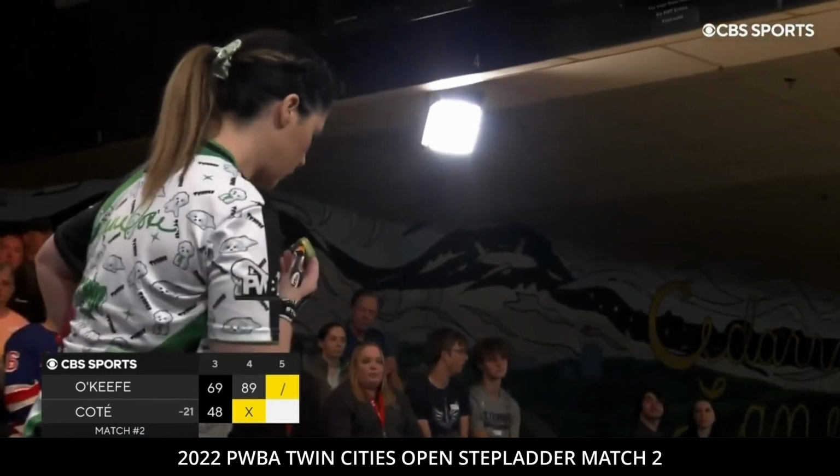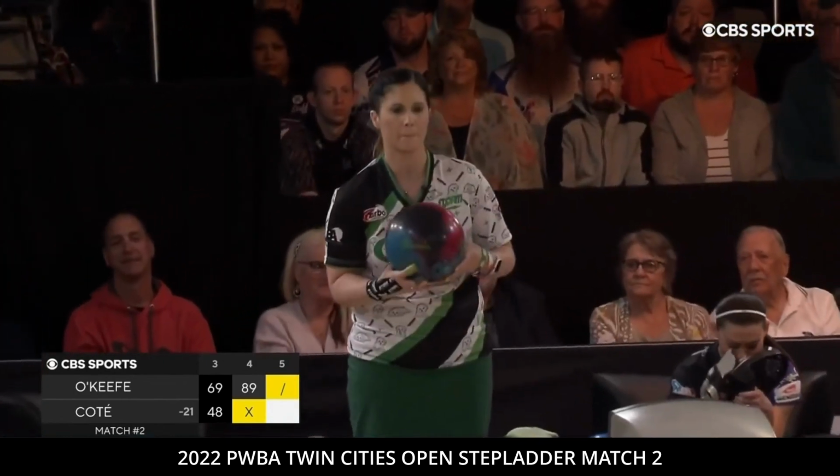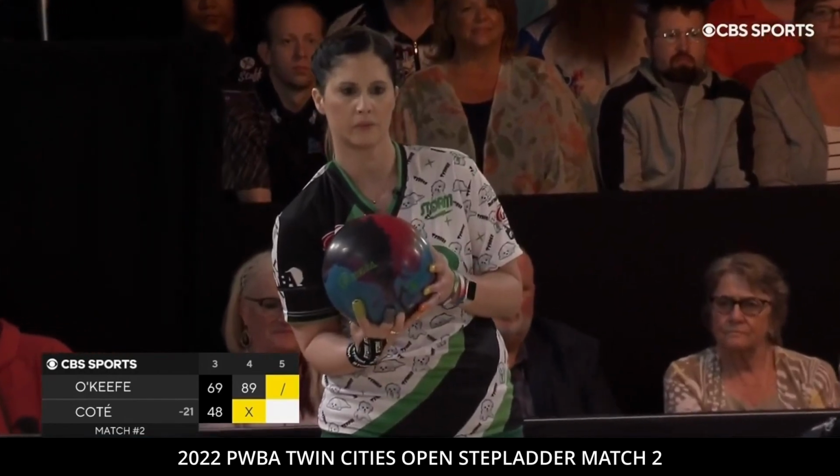Now, Bryanna liked the shot last time on the right lane. She has to keep chasing it left. She's got to get in the same part of the lane that Shannon's in. Has not changed equipment.